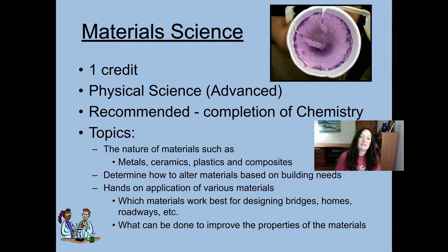Material science is another regular level science class. It's recommended that you complete chemistry first, though, because that will help you greatly when you go into these topics. So you can see metals, ceramics, plastics, composites. There's all sorts of different things that go into creating the materials that we have around us, and so it's a study in detail about those things. If you have questions about that class, you can talk to Mr. Rutledge.